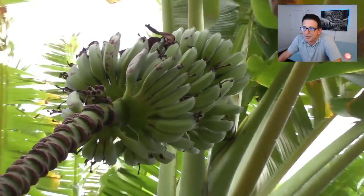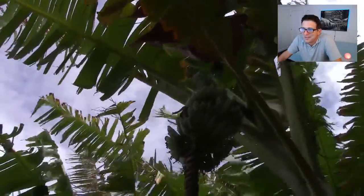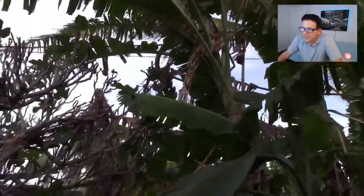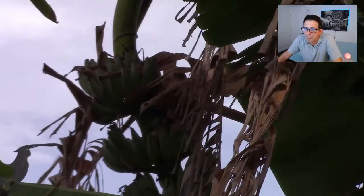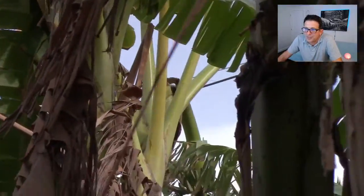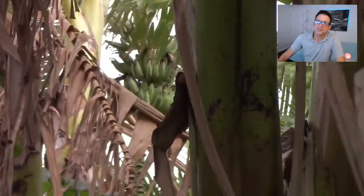Look at that banana flower. That is so cool. That's the one I'm going to eat. I'm going to do a stream maybe tomorrow, maybe the next day, and I'm going to pick that bad boy and eat it. The inner part of it, I suppose. Maybe another huge hand of bananas.